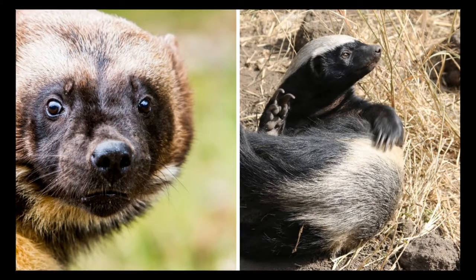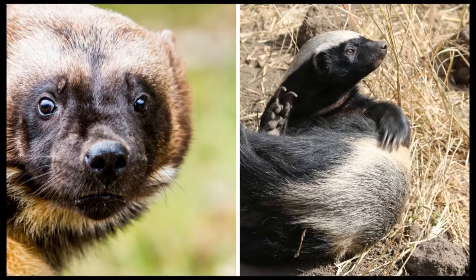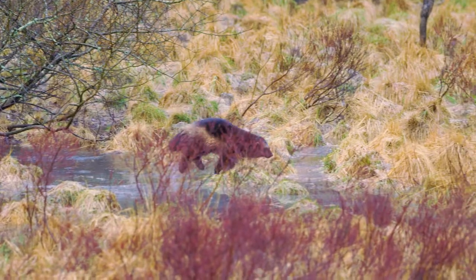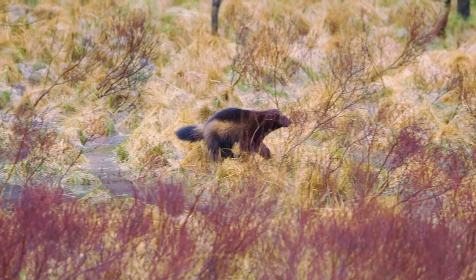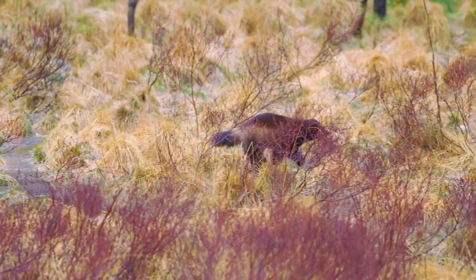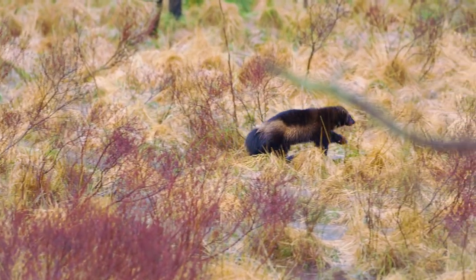However, these distant cousins live in quite different environments. Wolverines can only survive in the most remote locations. They're known for their fury, their capacity to take the pain, and their incredible appetite, all at the same time.